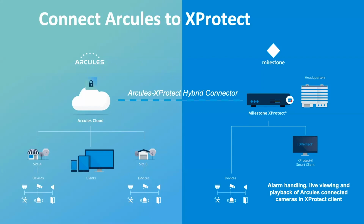These smaller sites are perfectly suited to Arcules cloud-based video surveillance. Arcules is simple to install and set up. It's easy to operate, very cost effective. That makes it ideal for these remote environments. The real power of the solution comes from joining Arcules with XProtect. You realize the best of both worlds, the ease of use and site scalability using Arcules with the rich features of XProtect and VMS. By adding Arcules into the remote offices, you're really getting an additional security system.